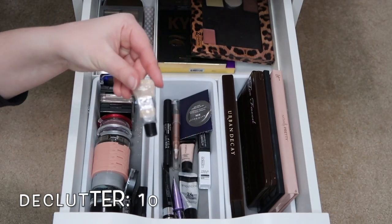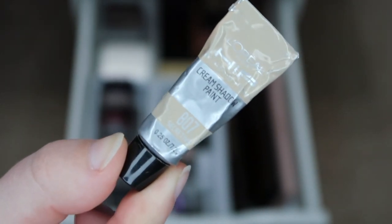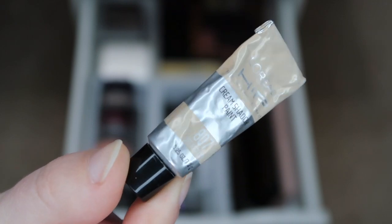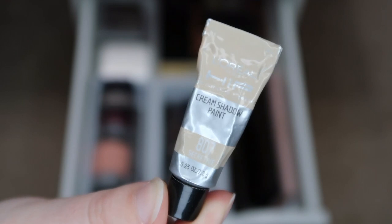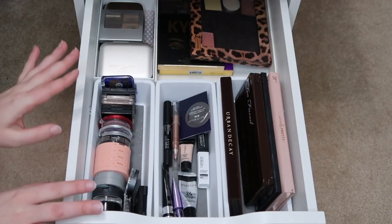So the one I am getting rid of is this L'Oreal Hip Cream Shadow Paint in Secretive. And I used this in my chopping block video, and I have decided to get rid of it. It's just so old. I just can't keep it any longer. That is everything for this drawer.